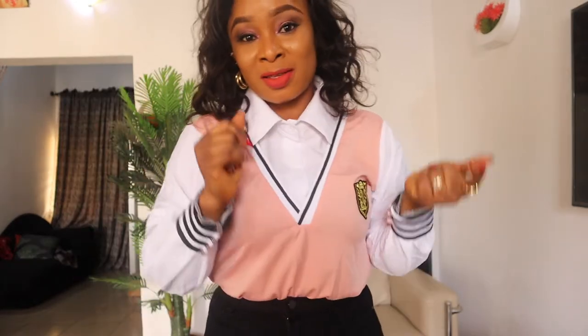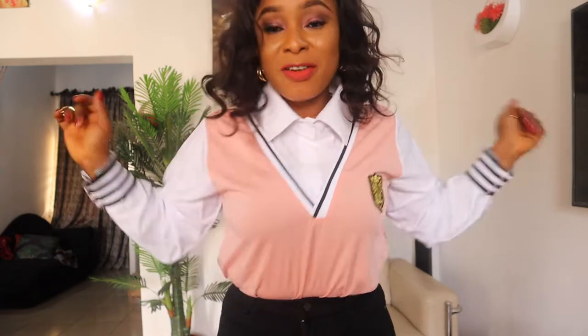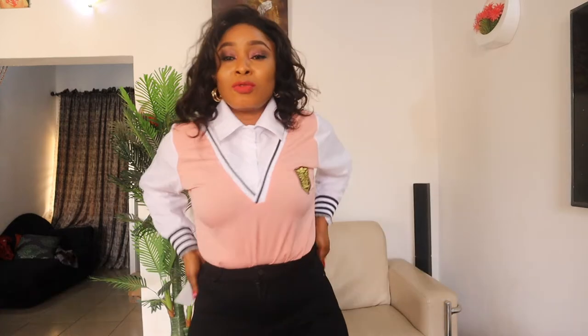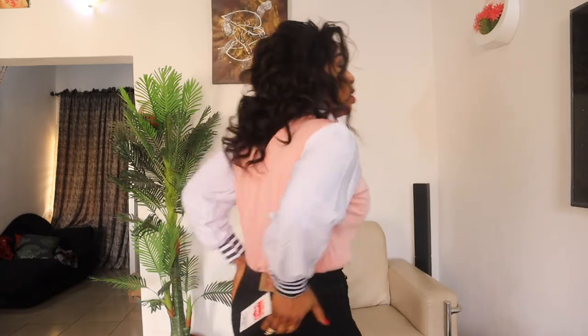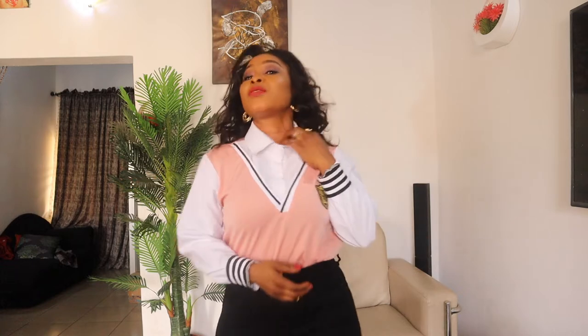At least two pairs. One high waist and one regular waist. Every girl needs a black jean. Can you see how many tops I've rocked with this black jean? Just come to our shop, guys. We got you covered. Beautiful high-waisted, beautiful regular waist. We have all of them.